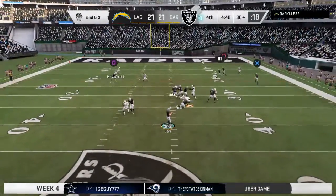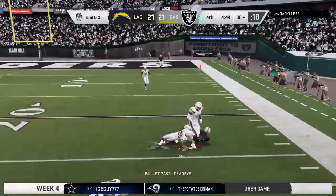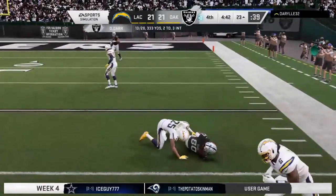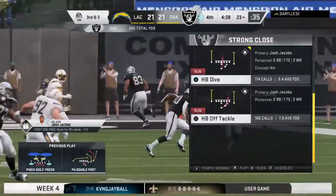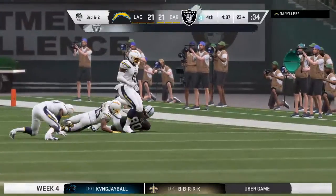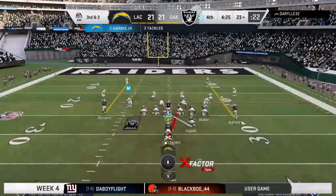On 2nd and 9, Carr. And he finds a man on a crossing route. 6 yards is the pickup, and that'll lead to a 3rd down. Brandon, so many times we see the crossing route start as a quick hitter, but in this play, he had time in the pocket and waited for him to clear going across.